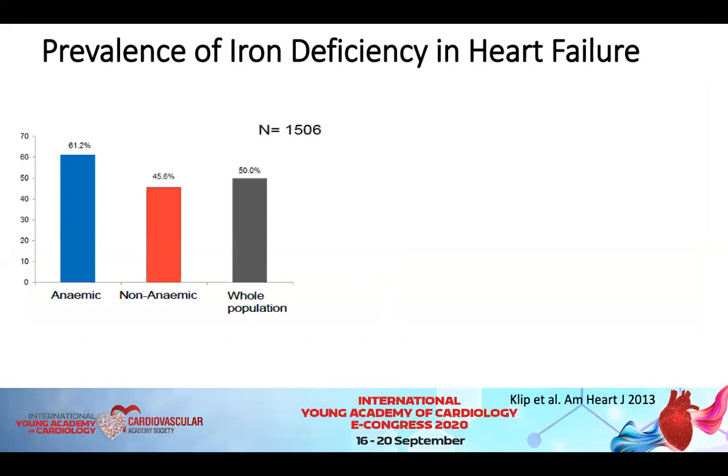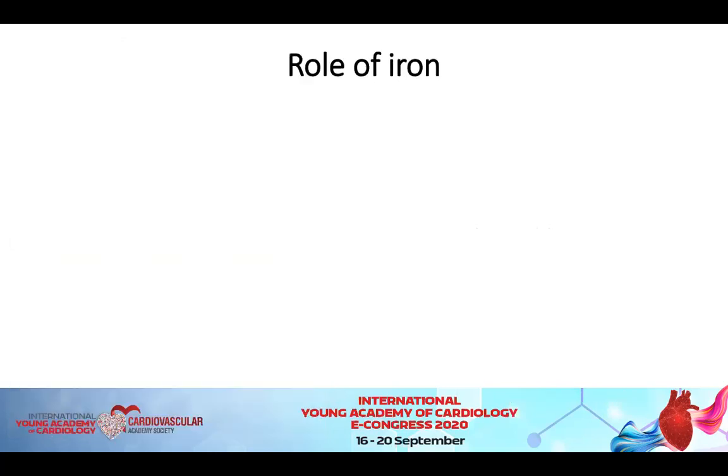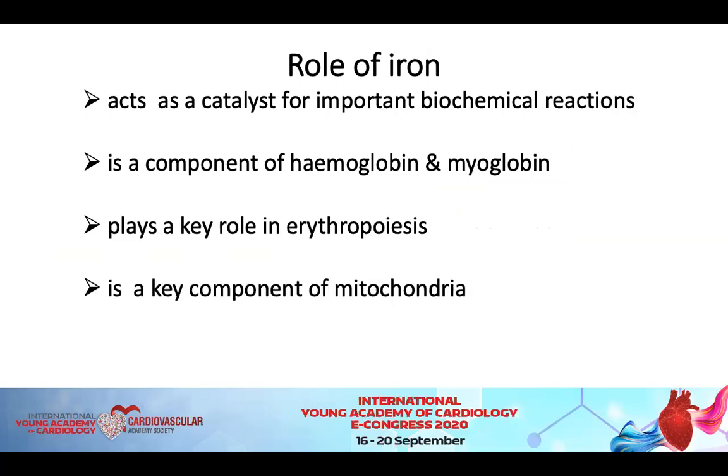Iron deficiency is very prevalent in heart failure patients, and it's found in almost 50% of heart failure patients. Iron is very important. It acts as a catalyst for important biochemical reactions. It is a component of hemoglobin and myoglobin. It plays a key role in erythropoiesis and it's a key component of mitochondria.